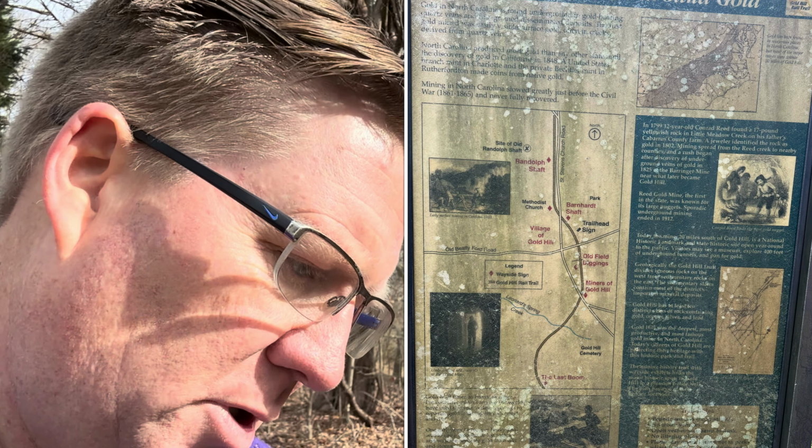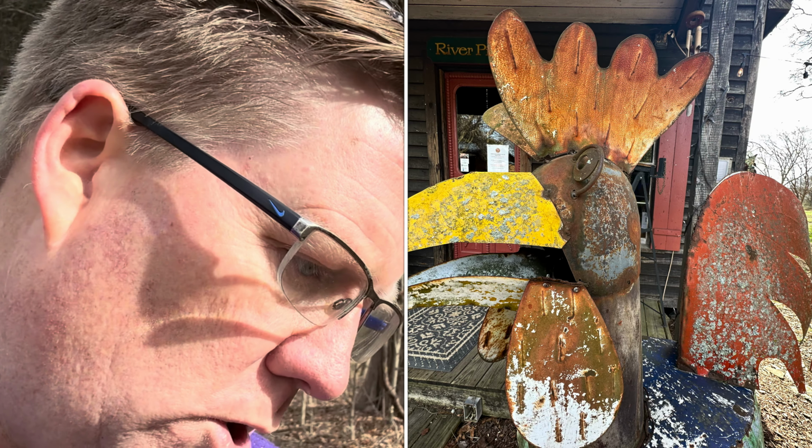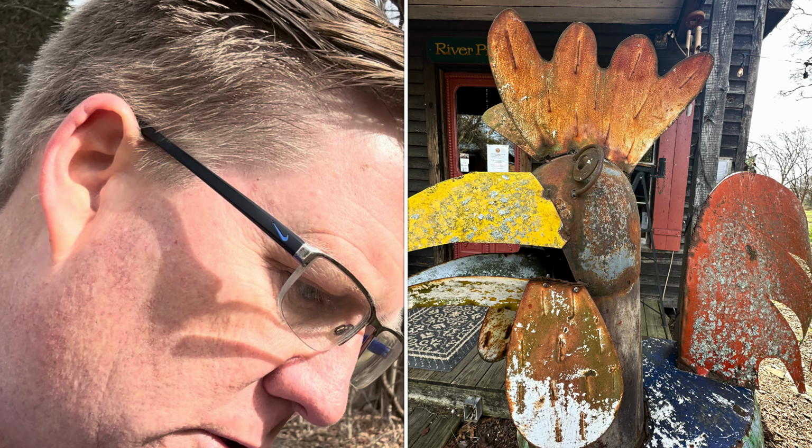miners used gunpowder to blast ore loose from the walls of tunnels driven off from the shafts, raising the ore to the surface in kibbles, which are like buckets. The men had to break and grind it into powder small enough to separate it. A favorite machine for this was the Chilean mill. And actually, we'll walk over to this.